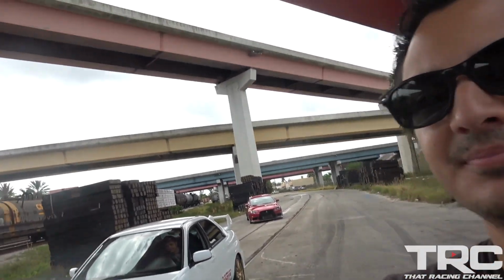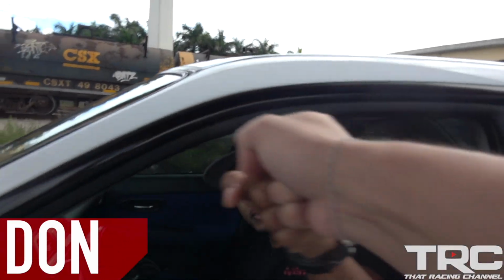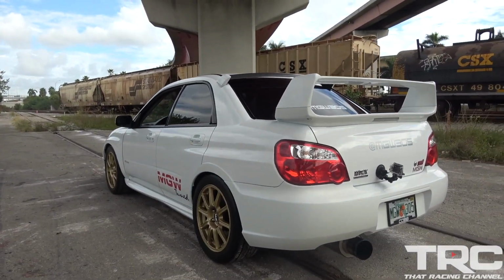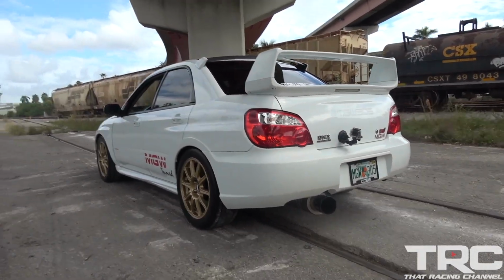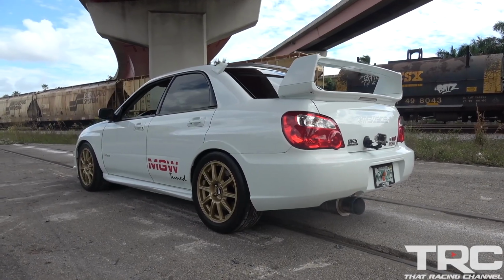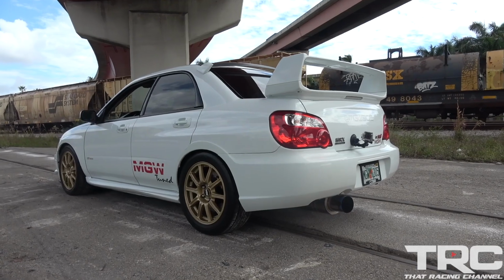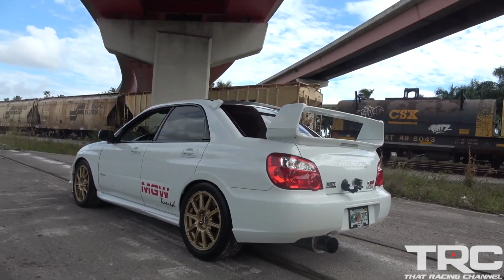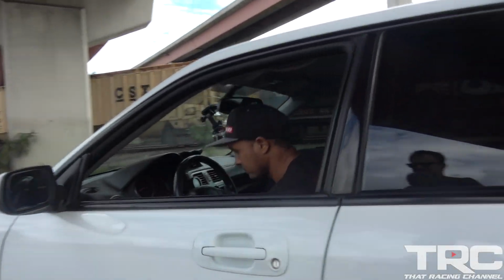I'm really excited, especially for the Subaru guys, to show them what a truly well-built EJ car can really do. All right guys, let's check out the car. What's up, Don? Hey, what's up? How you doing? Good. Start this beast up for us. Pop the hood for us.